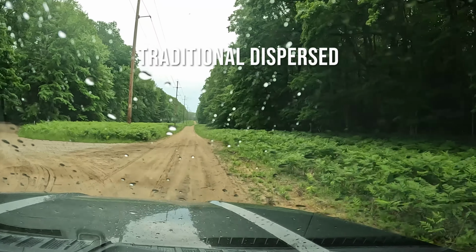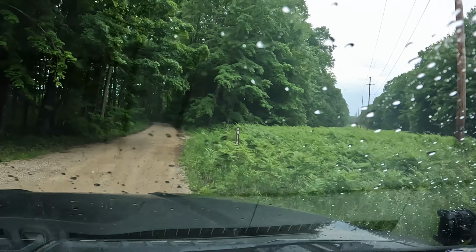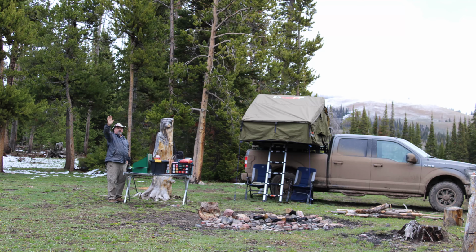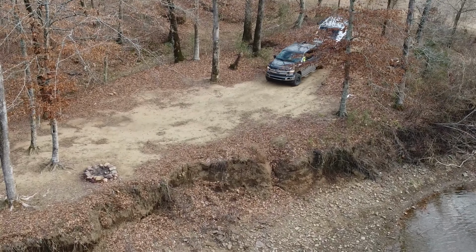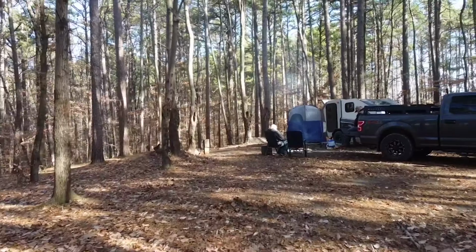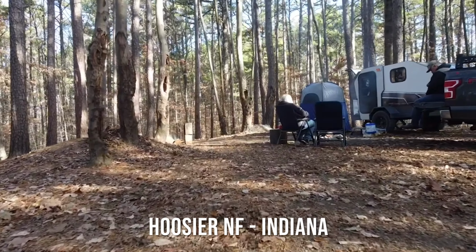Manistee seems to have 3 types of dispersed camping. And just for clarity, when we're talking about dispersed camping, we mean vehicle-supported camping, not backpacking camping. So camping you can drive to. We've camped in many national forests and grasslands, and so far they all offer some sort of dispersed camping.